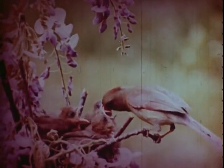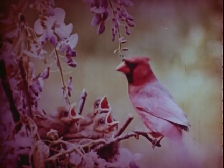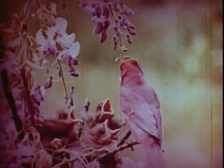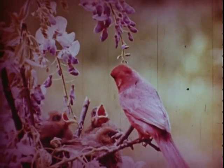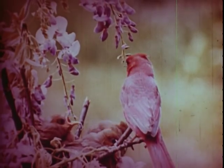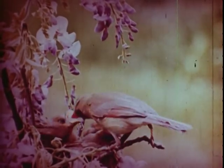Breakfast at the Cardinal household finds little Junior in the back row sadly neglected. Well, no matter. Father will be along in a minute. But like most husbands, Papa gets all mixed up and feeds everybody but Junior. Junior squawks his head off, but to no avail. "Quiet, Buster," says Pop. "Your mom will tend to you." Well, thank goodness.